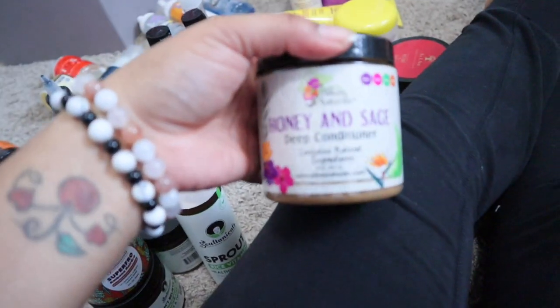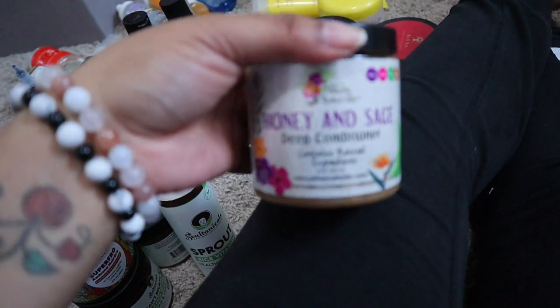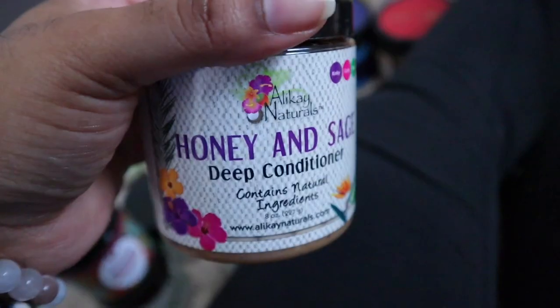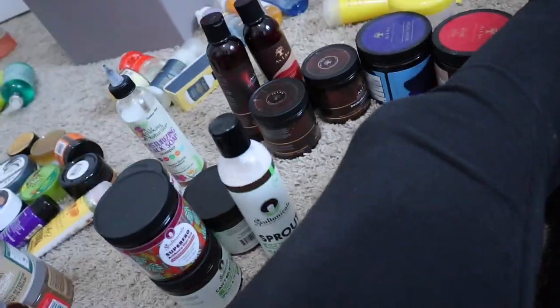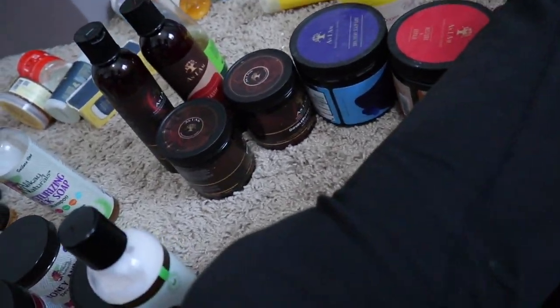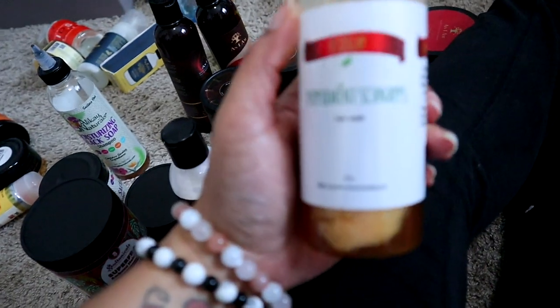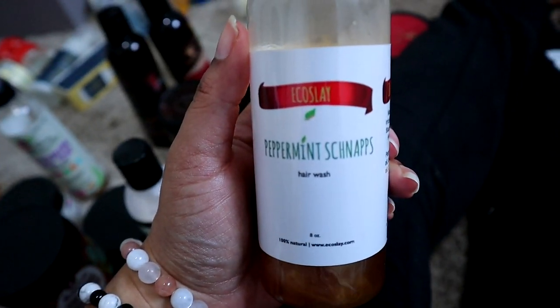Then I have the Aloe Kay Honey and Sage Deep Conditioner. I'm not a real, real big fan. It's alright. I just couldn't get right with the smell. I don't know why, I just couldn't. And then I have this right here, Peppermint Snaps from Eco Slate. I thoroughly like this shampoo too. This is shampoo. I like it too.